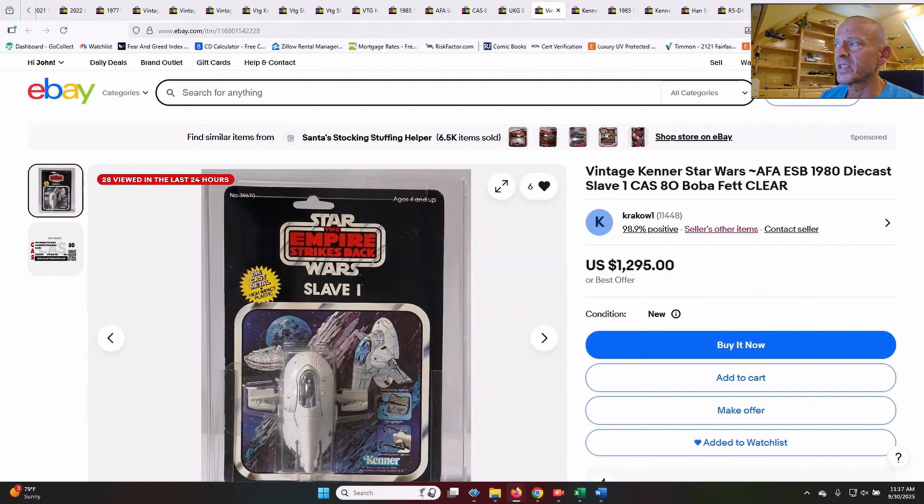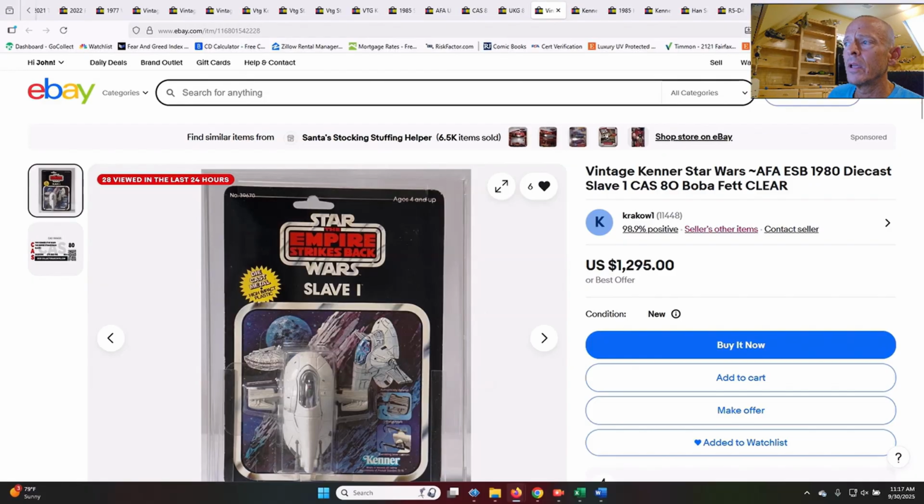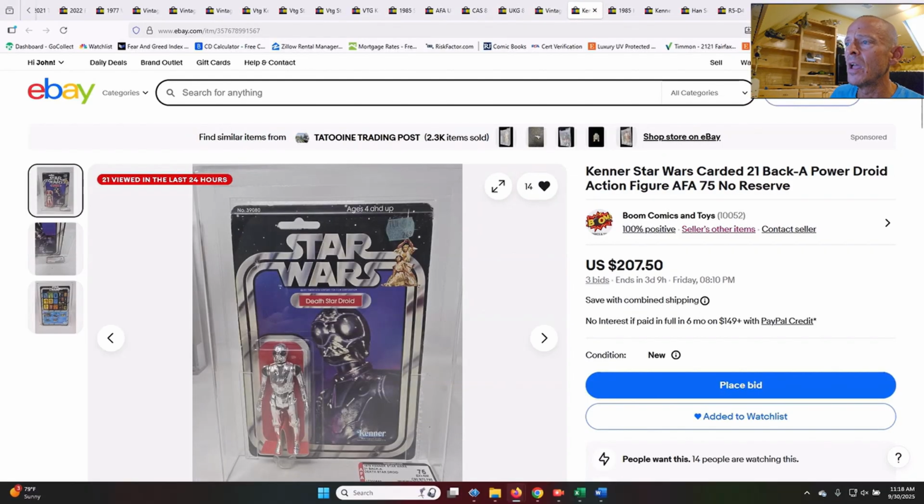Here's an interesting one from a seller that we've covered in the past. This is a CAS 80 die-cast Slave 1. It's a punched example, and it's also a clear blister. Card 75, blister 85, figure 85 for an overall 80 grade from Collector Archive Services. So it's listed for $1295. It does have a make an offer option. We've seen them sell around that price point in an 80 grade. So I think that's a very fair asking price, but try to get off as much as you can from the seller. I don't know what he'll take for it, but that's a really nice example of the die-cast Slave 1.